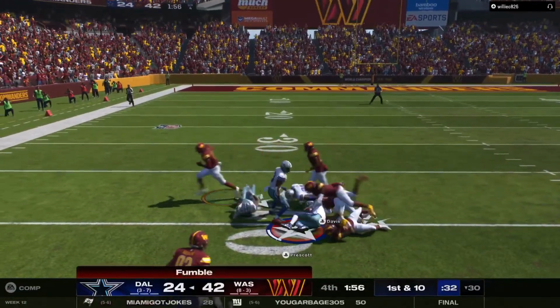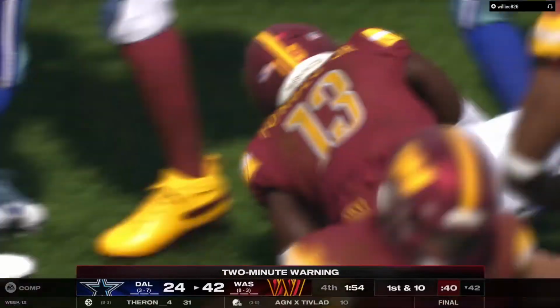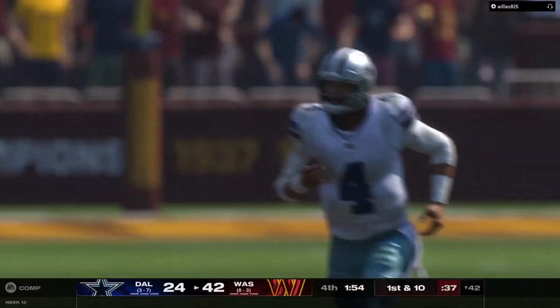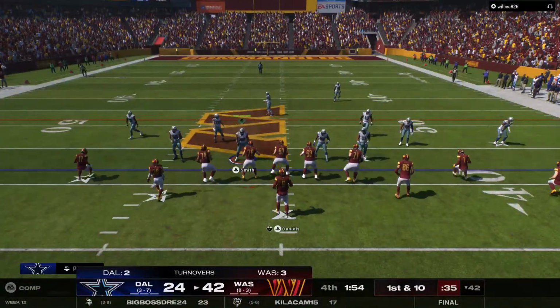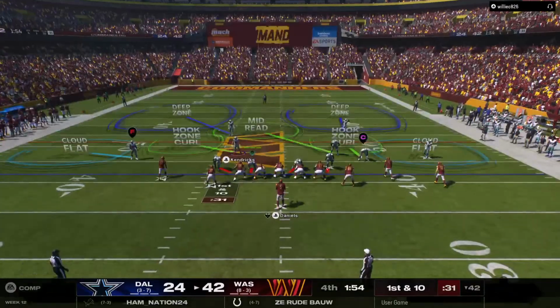And now look at this. Big gain, but a fumble. And it's Washington that scoops it up. And they will take over possession of the football at their 42-yard line. Good starting field position for them here as they come up 1st and 10 at their own 42.